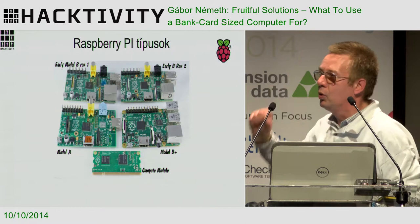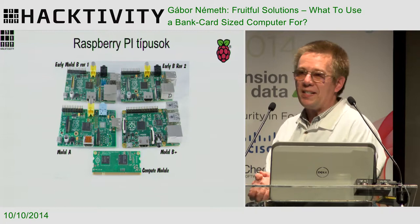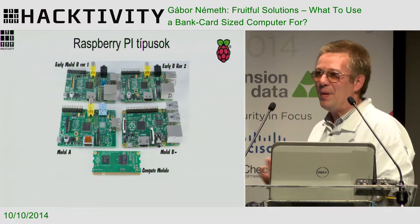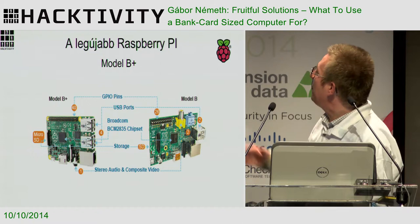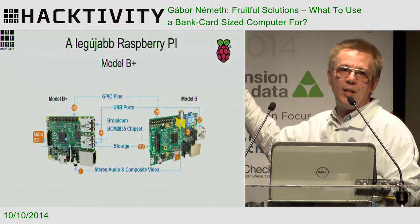And then in 2014 you have the compute module. This is quite interesting because, despite the fact that the target segment has been students, as a matter of fact, those into electronics have also discovered this, and they started to develop on it. So they are used in embedded systems, in several instances, and this is why the compute module has been developed. Let me just show you a comparison of Model B Plus and B, just to see the changes, because B is no longer available in the market.